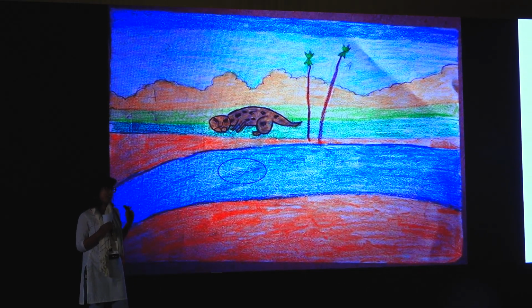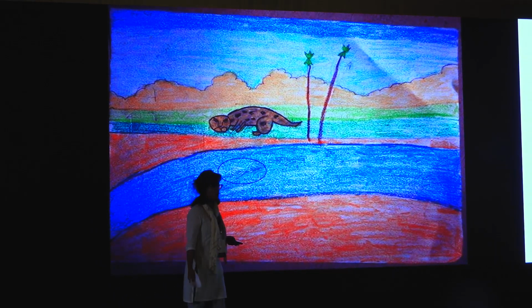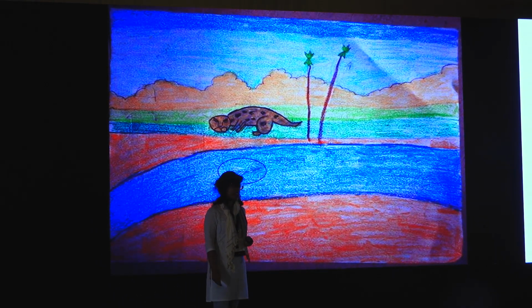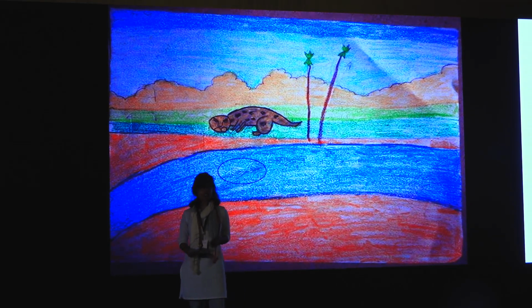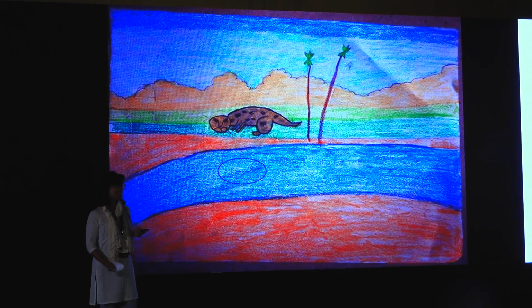And in 2010, when we started, people didn't know what a fishing cat was. They didn't know it was a state animal. They didn't know the implications of killing it, let alone its ecology. So for a first standard student to actually draw this, it was very special for me.